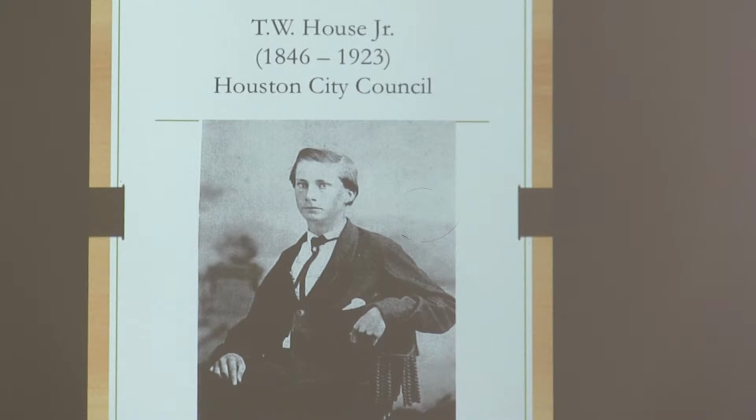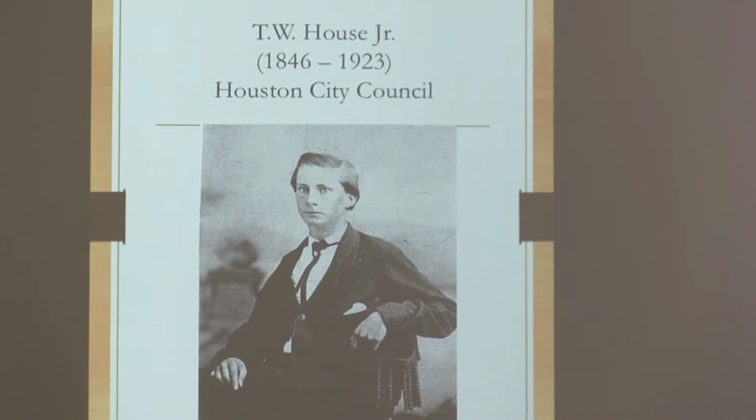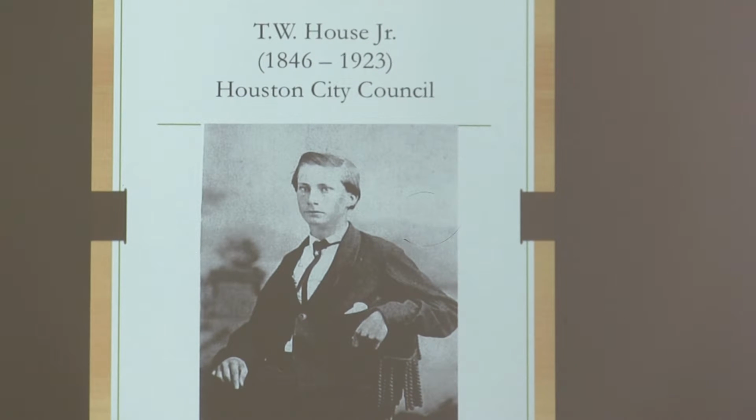Her husband, T.W. House Jr., the son of an English baker and then Houston millionaire, was a popular businessman in Houston. His occupation listing while serving on the Houston City Council was owner private bank, cotton broker, and president Houston Gas Light Company, vice president Houston Water Company, vice president Houston East and Texas Railroad.